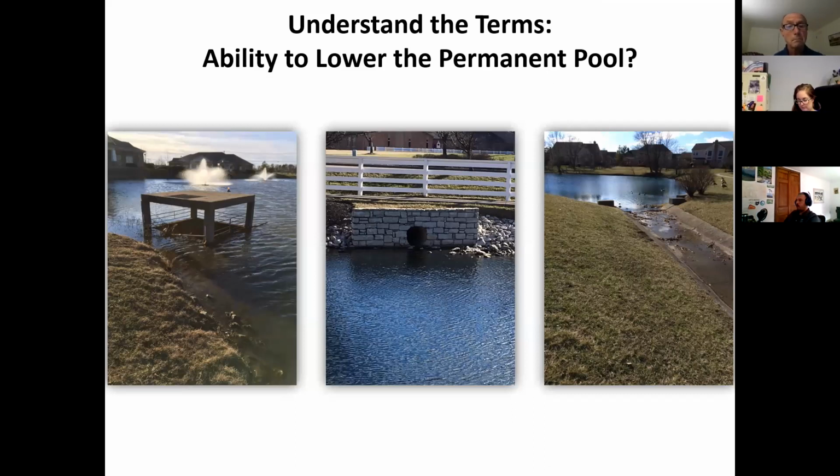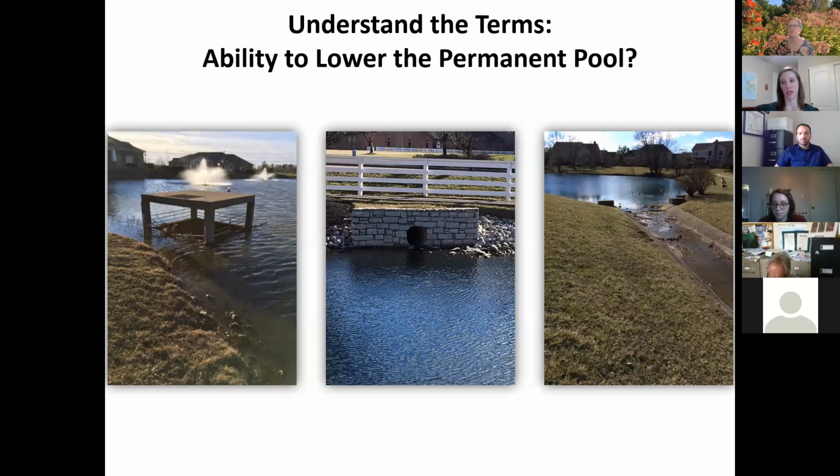And so when we're trying to understand a basin's ability to have the permanent pool lowered, the key is to look at what the outlet structure looks like. Here are three different outlet structures on three different wet basins. On the left here, we have a concrete box outlet structure. Those are some really large windows on it, but it is just a concrete box that's sitting in the basin. The middle photo is a culvert with a head wall, and on the right is a channel outlet on a wet basin.